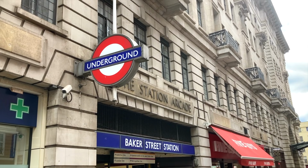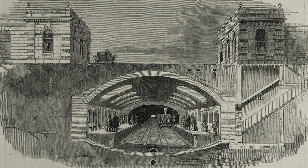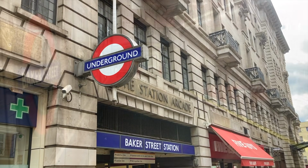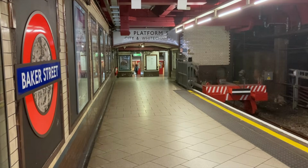Having first opened back in January 1863 as part of the Metropolitan Railway, which linked Paddington to Farringdon, Baker Street is one of the oldest underground stations in the world. It's a sprawling, beautiful place with bags of character, and it also happens to be the tube station with the most platforms, that number being 10.